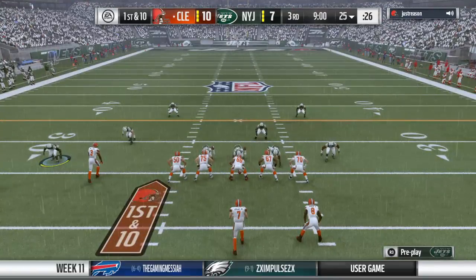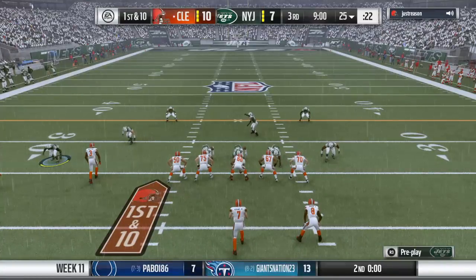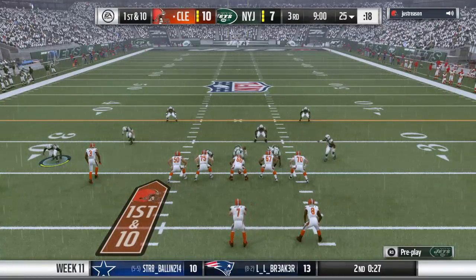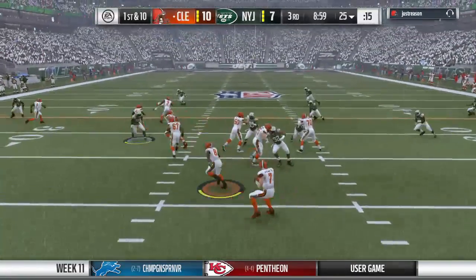They're going to make their adjustments. So guess what? You adjust yourself and try and stay ahead of the pace because you are looking for some separation in this ballgame. The adjustment to the adjustment. Without a doubt. Show them one thing, hit them with something else.